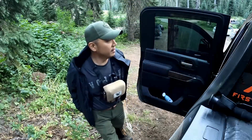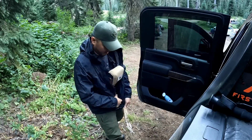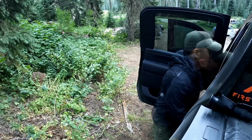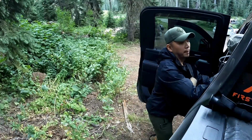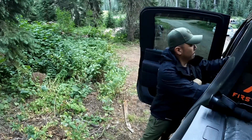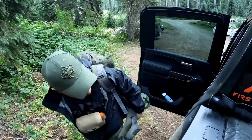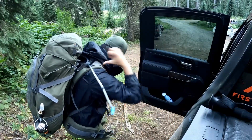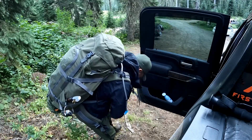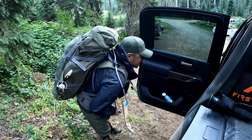We are high in elevation. We're gonna go hiking to Alpine Lakes. One of the Alpine Lakes. Hyas Lake. My bag weighs about 45 pounds right now. It's kind of heavy. Oh my God, it's heavy.